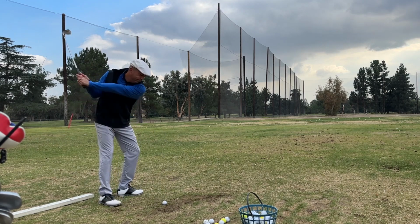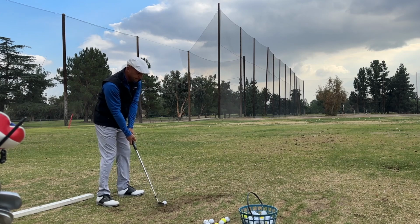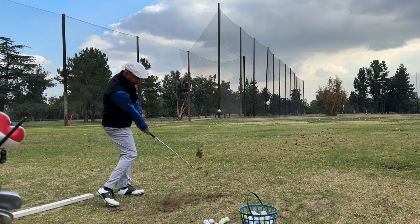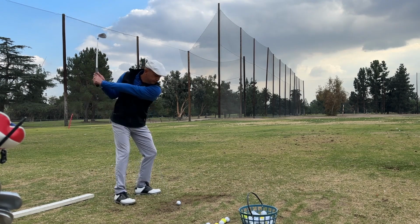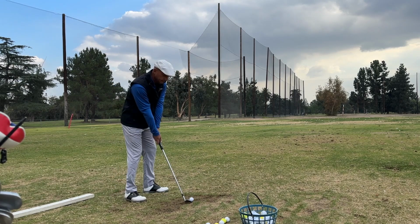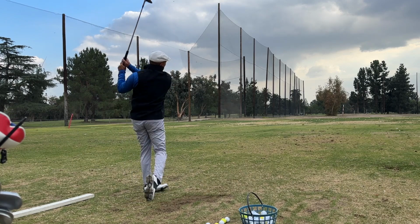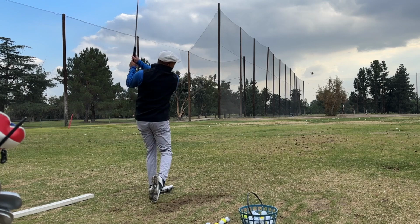So here I changed the camera angle up a little bit. Now I'm swinging a 54-degree wedge here. And again, I just want that descending blow. It's a good feeling when you can compress that ball. And here it's happening pretty consistently.